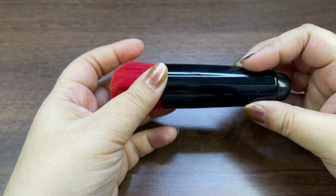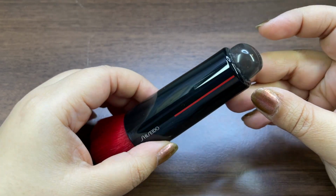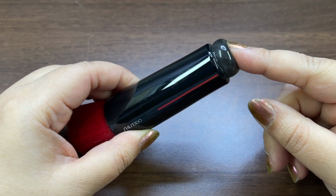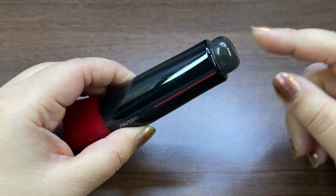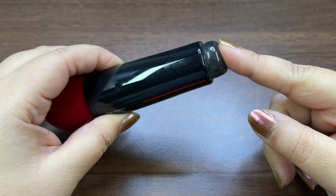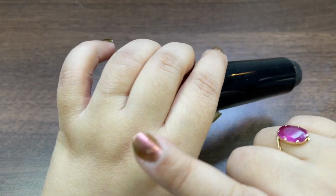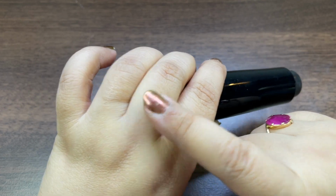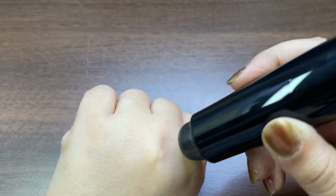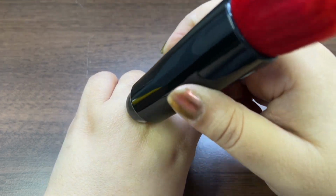This is the brush by Shiseido. It's their foundation brush. It's got this jelly end, which is quite interesting. This kind of mimics the finger motion. So when you use the tip of your finger and you apply foundation to your face, like in little dabbing motions, you can use the back of this brush to do the same. So that's how you apply the foundation.